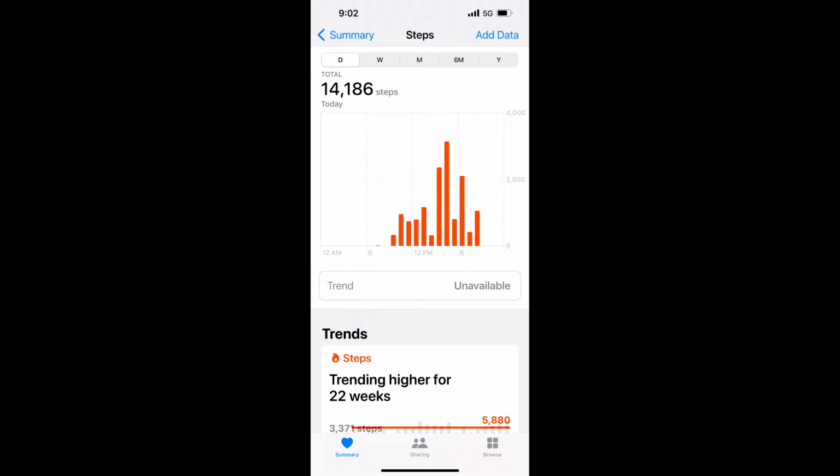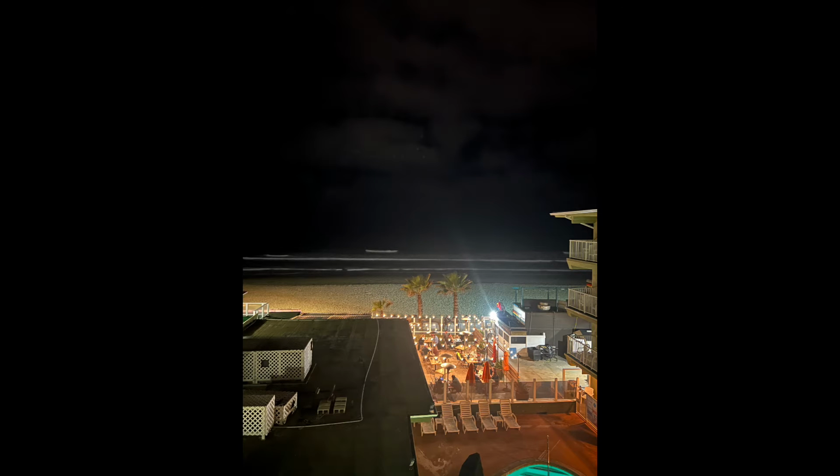This is my steps for the day. I was super excited when I saw this insane amount of steps, especially 3 weeks after surgery. I was just amazed at how great I felt, how far I could walk. Felt so much better already after 3 weeks.